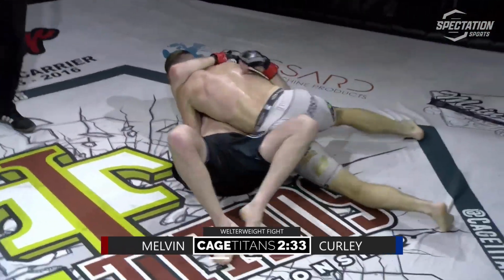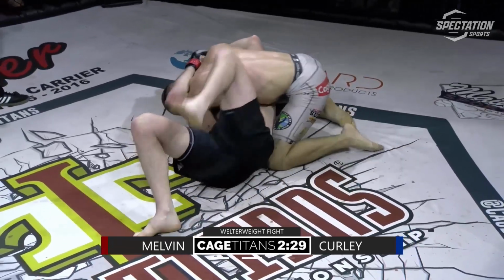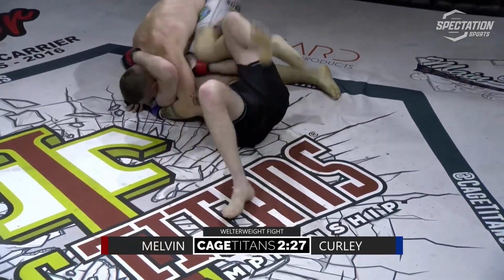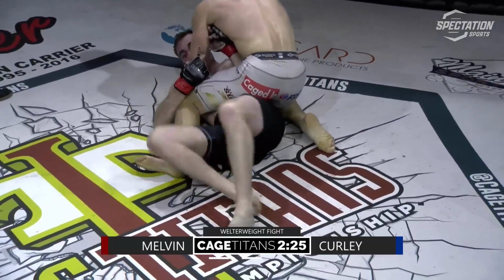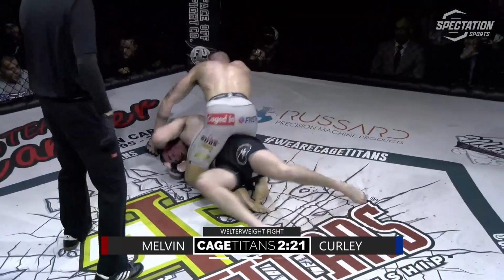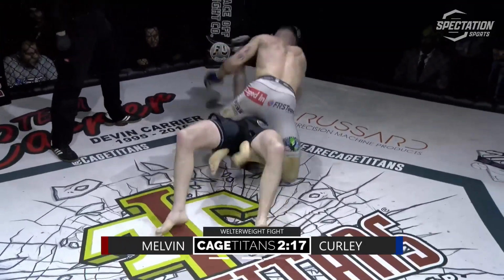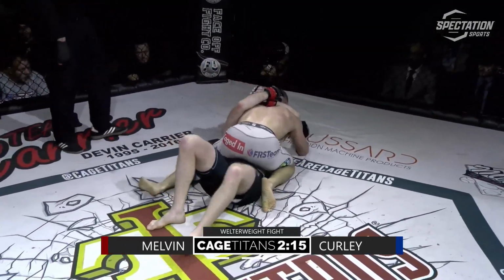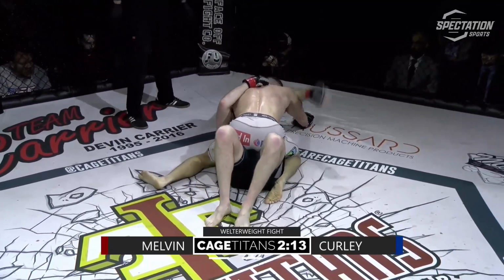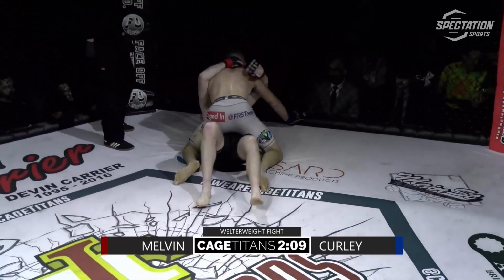Curley showing all of his wrestling takedowns. Melvin's gotta get down to hook and start to work his way up. Wow. Good transition to mount. Here it comes again. Early in the round, Curley might be able to finish this time. Pick those punches. Breaking down the frame now, making sure his posture is down. Posture up, and let's go. He's got to get one leg free.